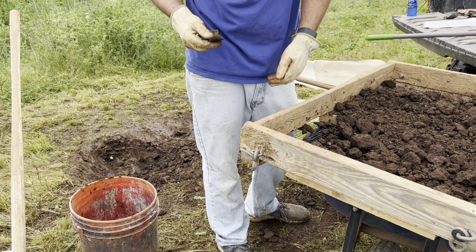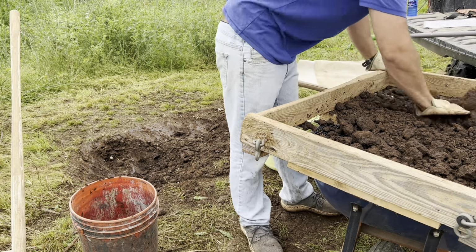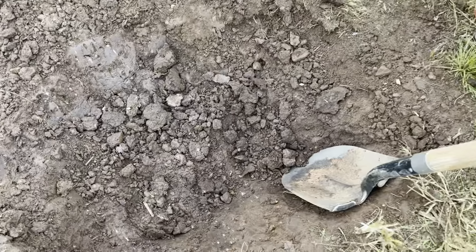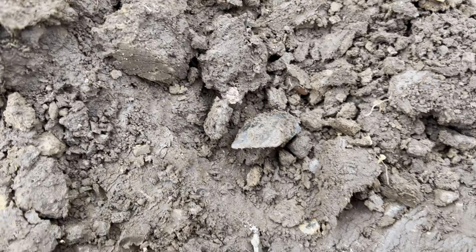Big piece of pottery. Biggest shard we got so far. I've had another one not make it to the sifter. I'll bring you around here and show it to you. It's busted up, but it is some pretty material. See it?